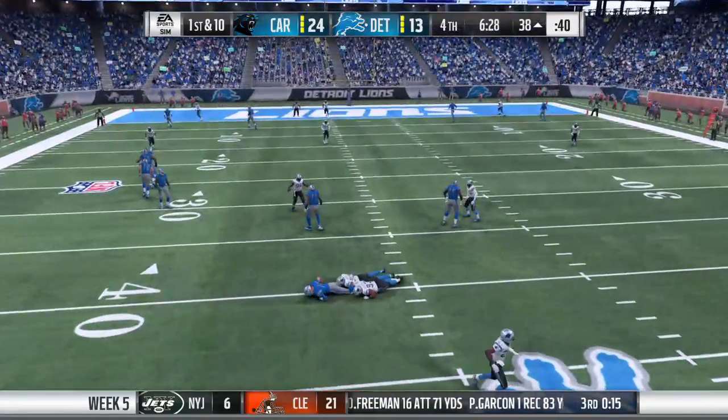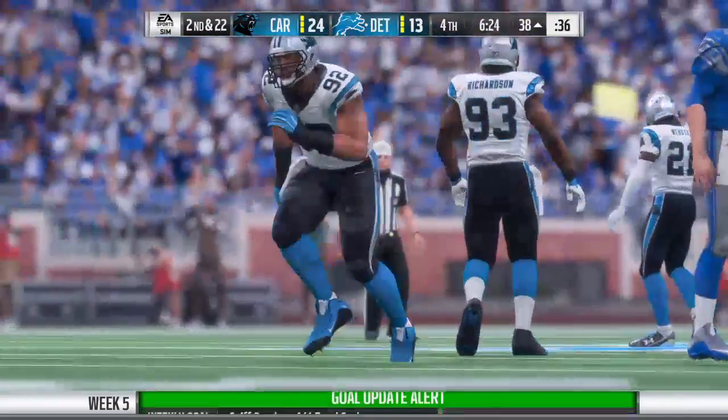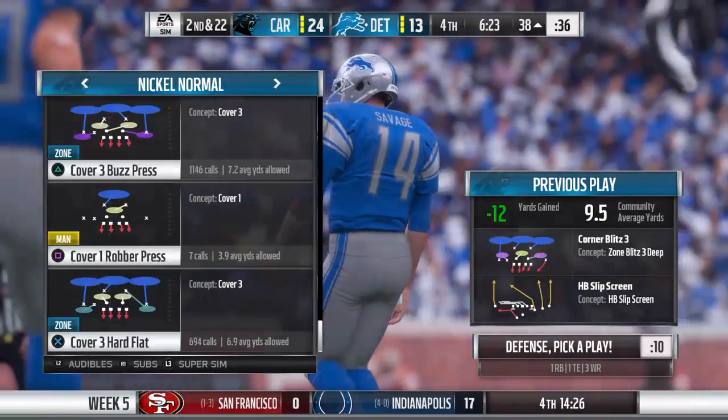And no escaping this time as he'll go down. They got him for a sack. Desmond Bryant, never giving up. He's able to keep working and get him for a loss of 12.